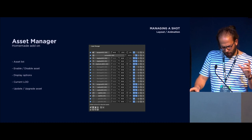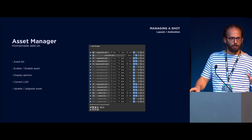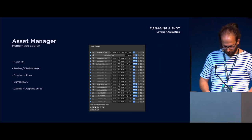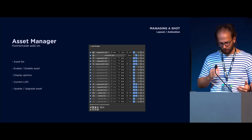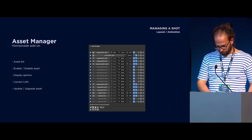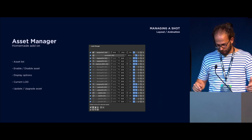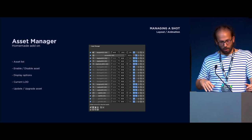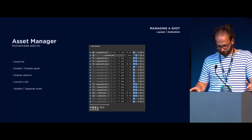So let's stop a little longer at our asset manager. This is the main tool here. This is the tool that allows us to manage all the levels of detail. It will list all the assets we have on the shot. It will also let us enable or disable them if we need to. And we will find some display options, like to show or hide the meshes or show or hide the armature.